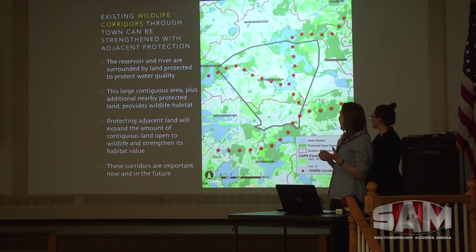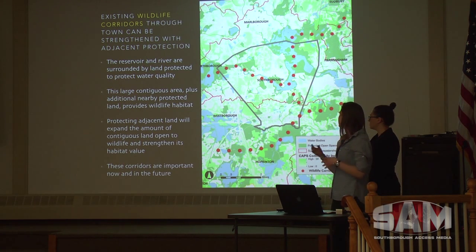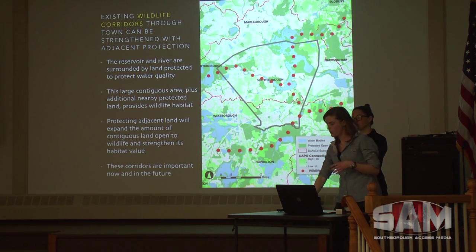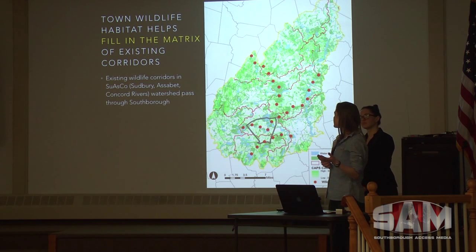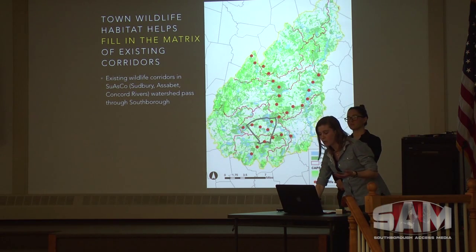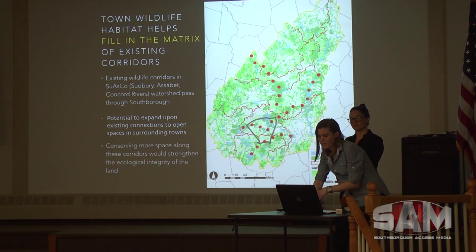So these corridors are important now, and we're starting to see, with climate change, a little bit of plant and animal migration because of different changes in seasons. So strengthening these wildlife corridors can only become more important. This trend is actually seen on the watershed scale as well. There are existing wildlife corridors in the Sudbury, Assabet, and Concord Rivers watershed that pass right through Southborough. And so protecting open land in Southborough on these wildlife corridors can actually help strengthen the ecological integrity of the watershed as a whole. So again, there's potential to expand upon these existing connections, and this would strengthen the ecological integrity of the land at the watershed scale.